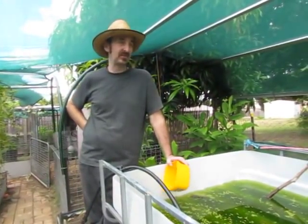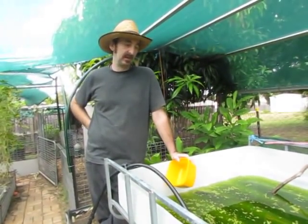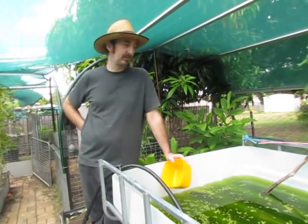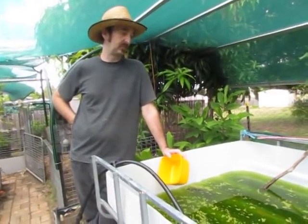I really want to turn these two trays into grow beds so we can get that up and running. So anyway, I'll show you the little fellas after we catch them, and I might show you the releasing of them. We'll just see.